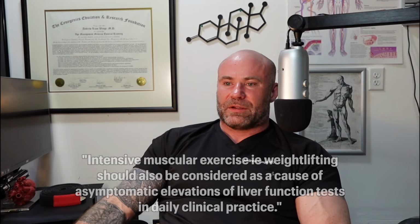So absolutely. Any of you guys out there that are providers, this should be on your differential when you see an otherwise perfectly healthy person coming in with these minor LFT elevations. Ask about their exercise protocol, and that could save them having to have a lot of unnecessary workup.